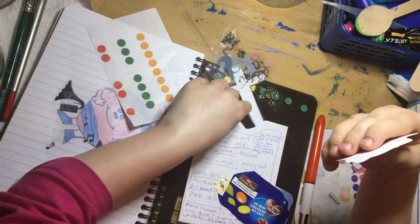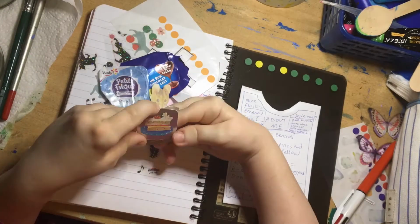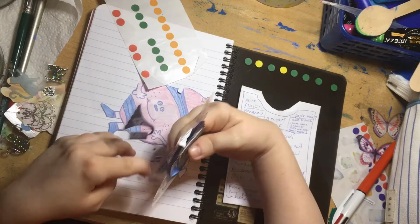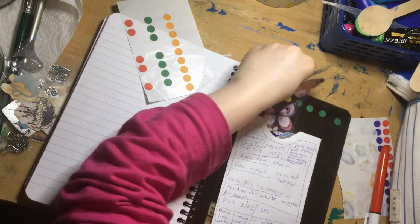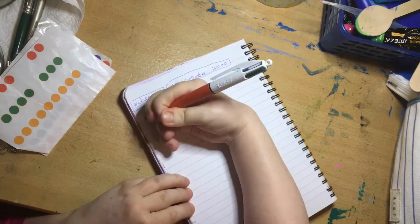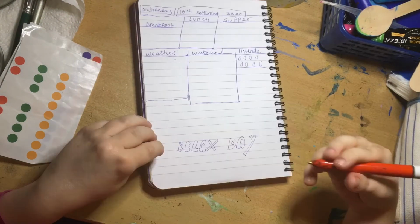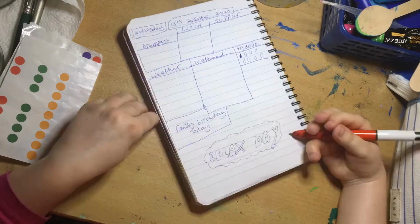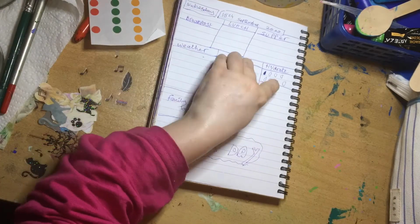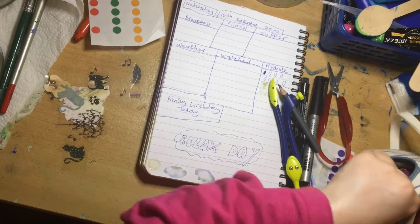Welcome to Journal Friday. It's another episode. I'm getting some stickers out for this particular page setup. And this page setup is from Wednesday, September the 16th. And we had a family celebration that day. It was a birthday, not my own of course, but I like to document it as a memento.